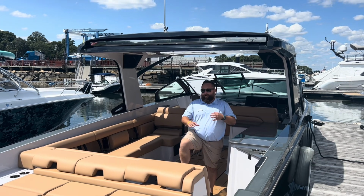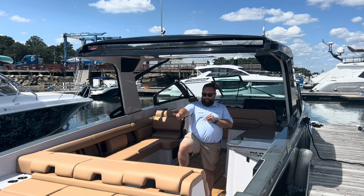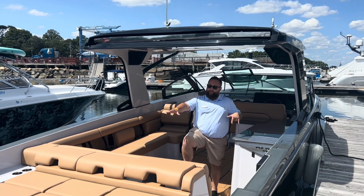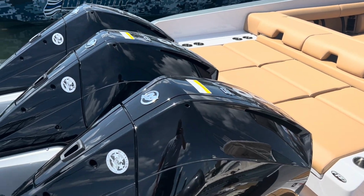Today, I just want to show a couple of the key features that I really like about this 36 Aviara. First, I like the outboard version. Comes with the triple V8 300s by Mercury.